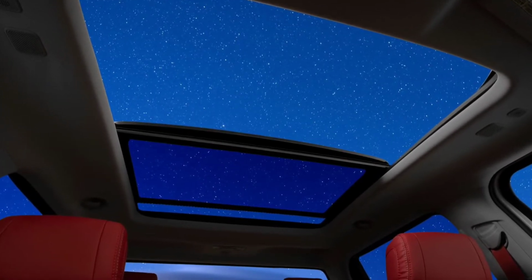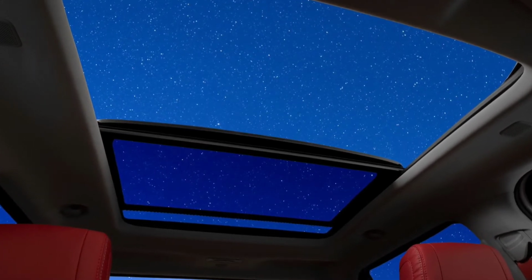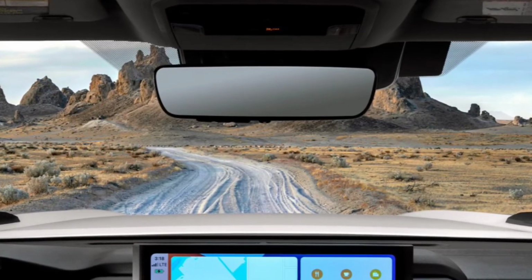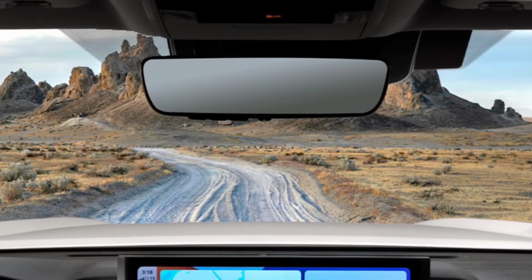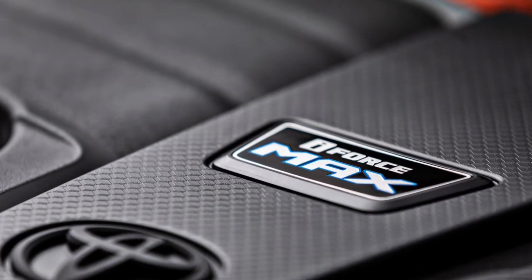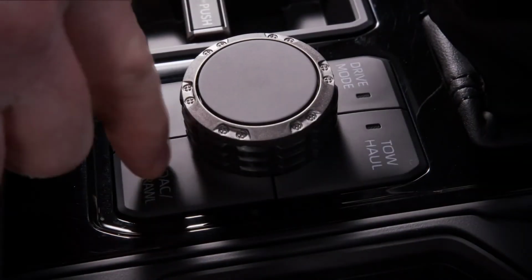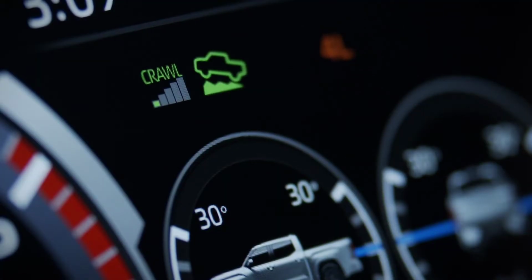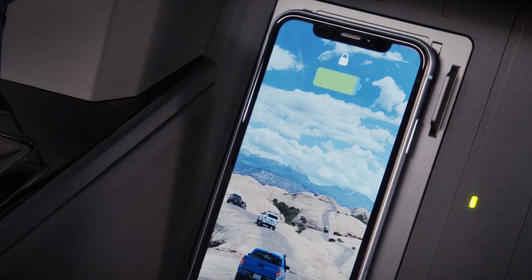Key among them are perforated leather or SofTex seats that will be available in the rugged Tundra TRD Pro. Besides their distinctive red color, they feature white contrast stitching and embroidered backrests. The latest clip also provides a look at some of the interior controls. The most notable feature is the selector knob, which features metallic accents as well as a knurled grip. We can also see 3 buttons for driving modes: tow haul mode and downhill assist control or crawl mode.